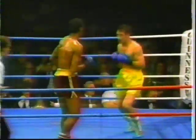Good work on the inside from Denny. Good short left hooks to the body. An interesting rather than an explosive opening round. So goes, well, that is the first of 8 rounds.